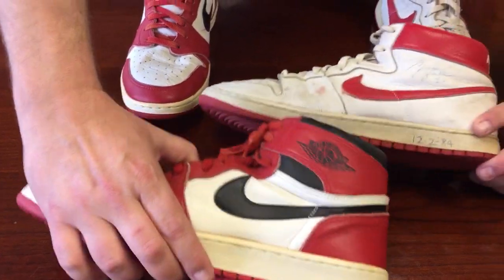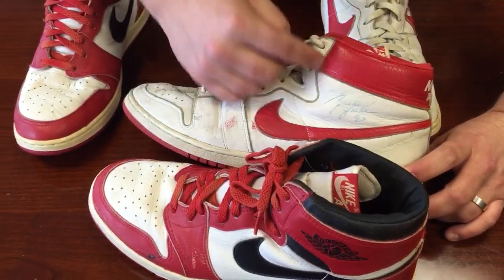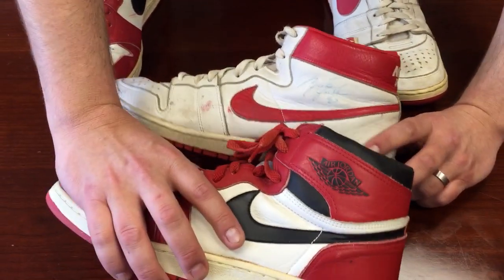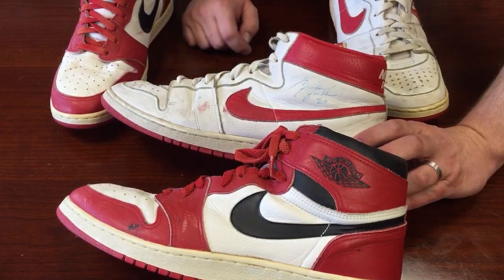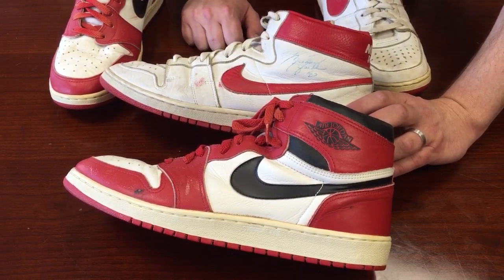And when you compare it to the Air Ship, you'll notice that there is no added panel up here. You'll also, of course, notice that there's no Air Jordan branding. On the Air Jordan 1 down here, you have the Air Jordan Wings logo. Over here, no Air Jordan branding at all.